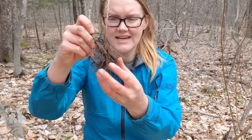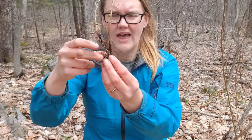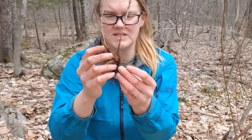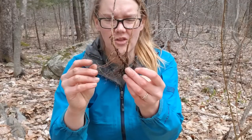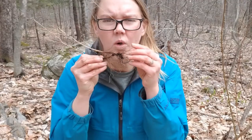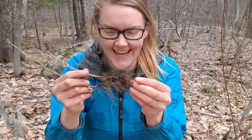Fibrous roots. Yes, you've got it. Now, these are just those kind of stringy ones that, I don't know, kind of remind me of hair. Does it look like a little bit of hair? Yeah, that's what I thought. So these are really fun to explore. You can touch them and feel them. Maybe even give them a sniff. Oh, that smells earthy and I like it.